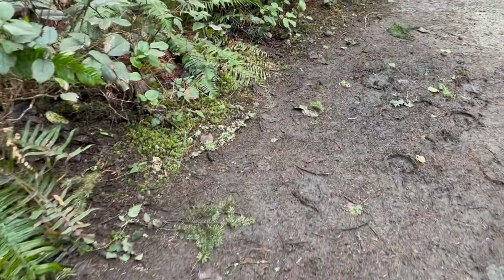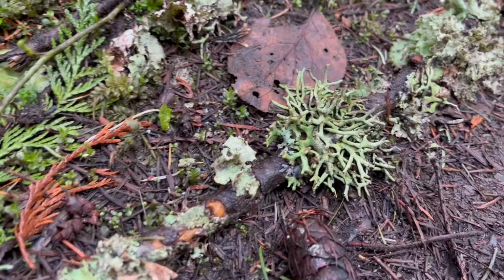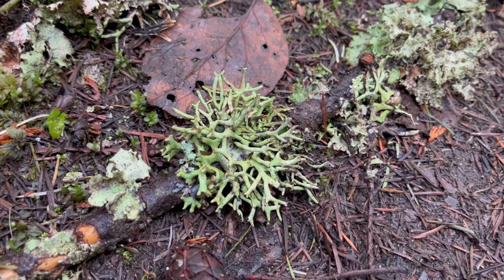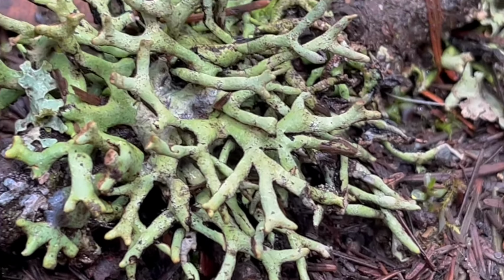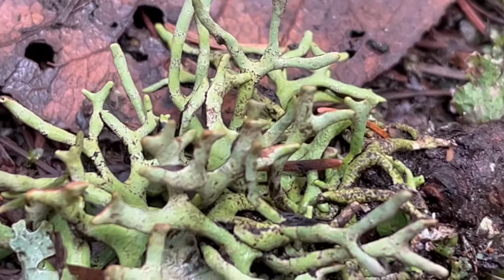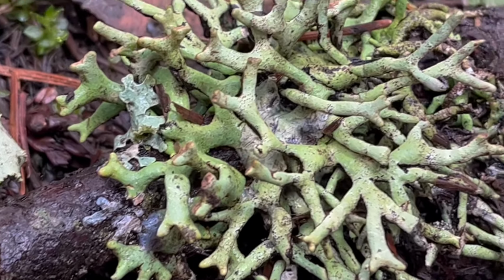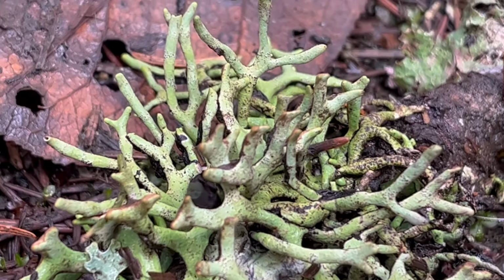So it's been super windy out here, and anytime we get windstorms coming through the forest, boy, it's an interesting opportunity to investigate some of these lichens that blow down from higher up in the canopy. So we can see on this little twig, this is one of those lichens that I don't see all that often. This is what's commonly referred to as Imshaug's tube lichen. And boy, just look at that. Vibrant green color. Almost looks otherworldly, right? Like it's something that you would find at the bottom of the ocean or something. Just such a cool growth structure there. And again, this is one that I don't see as frequently as some of the others.